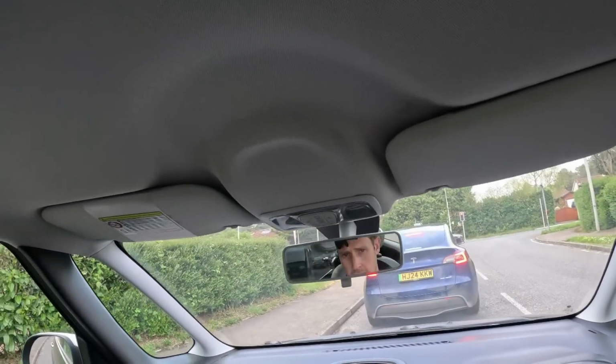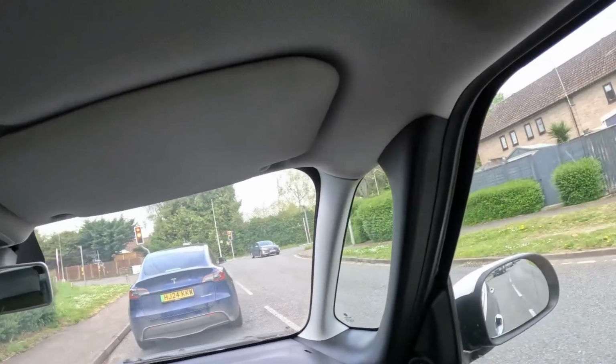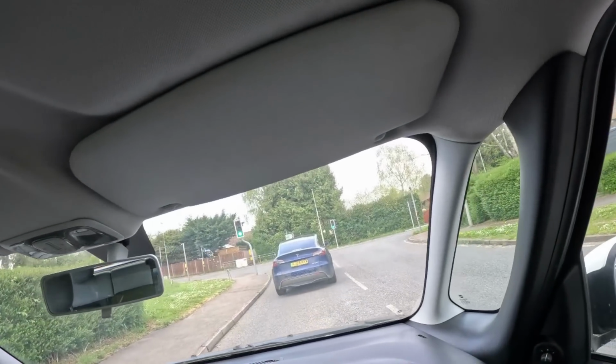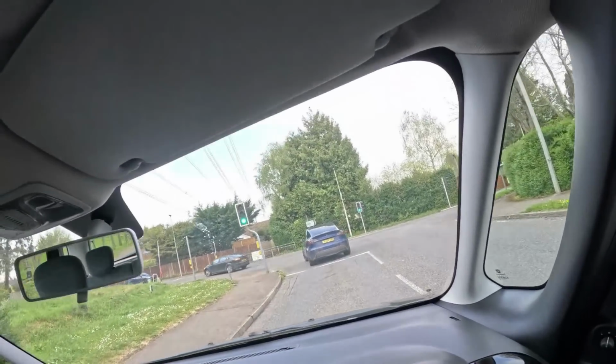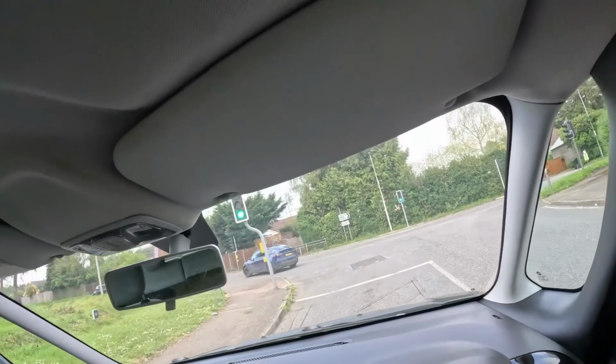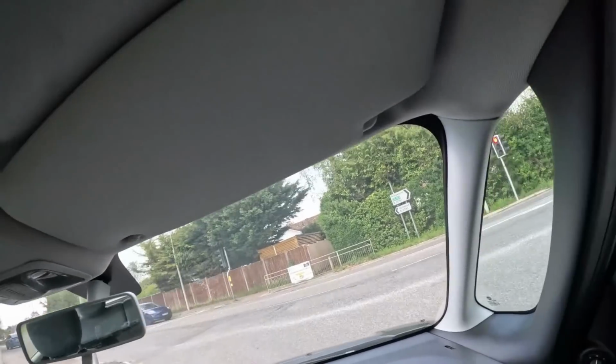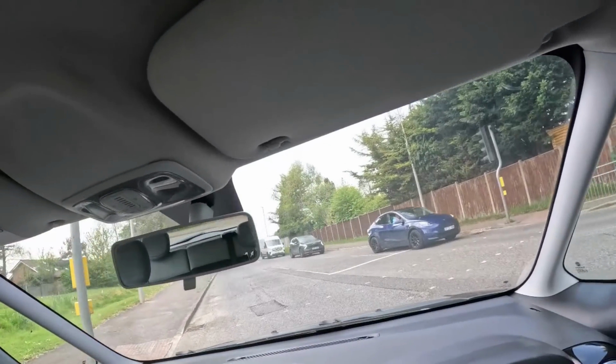This will be fun. There's a traffic light on a slight hill. No one's behind me. Come on, let's go, let's go, let's go. Second gear. Right, I'm still going. I'm committed now. There we go. We are rolling.